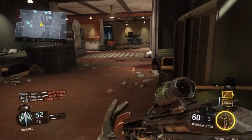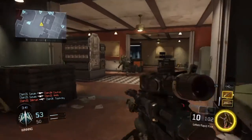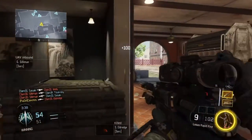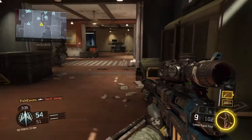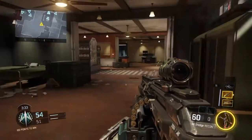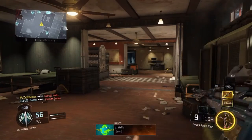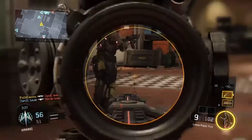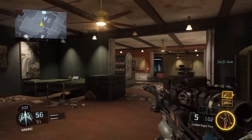This is what pretty much everybody uses for the streams, or if they use a webcam for just the videos as well. This is the webcam they use. This is the webcam that pretty much every YouTuber uses. Like, I don't know one YouTuber that uses a webcam to record that doesn't use this webcam. That's literally how many people use this webcam.